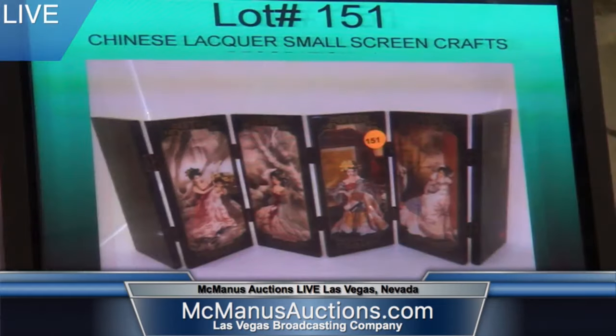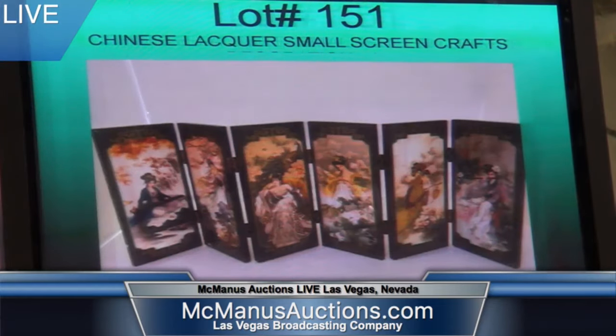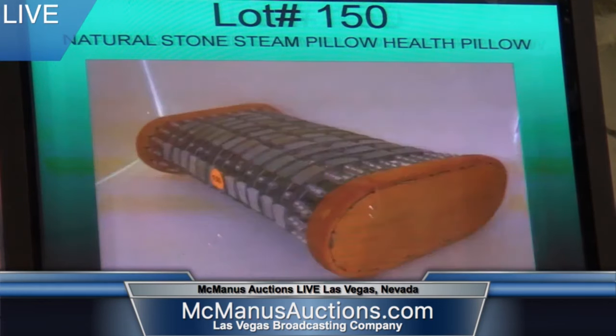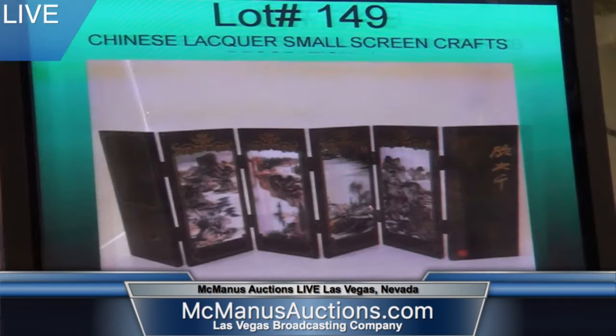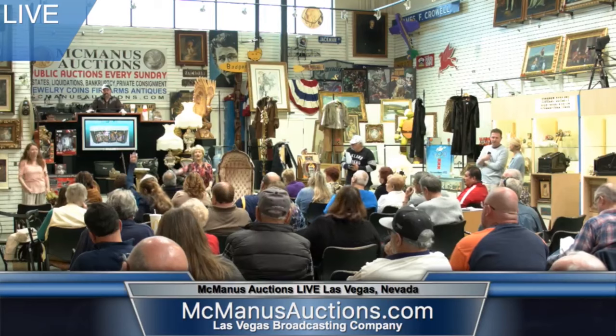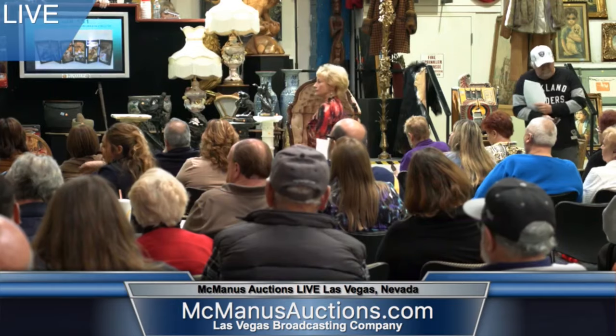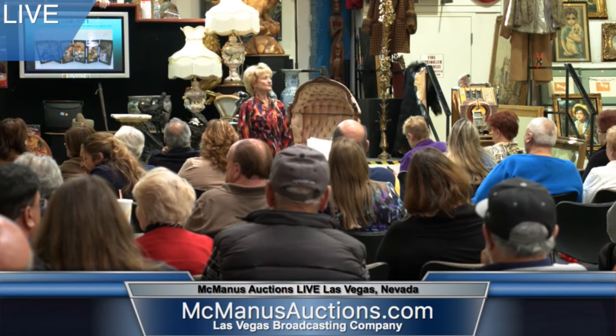Here we go. We got a Chinese lacquered screen. All right, we're gonna combine all three of these lots. The two screens and the pillow, one lot. Geisha. There you go. Start me off on it. What do you want to pay? Give me a bid. 10 for all three pieces. 25. Now 50. Give me 37.5. 37.5 takes them all. Both screens and the pillow. 37.5 to bid 50. Last call. Sold it. $37.5 your way.